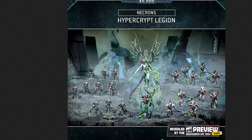Two units of, I think they're called Lich Guard. I really don't know the Necrons well enough. And then a unit of warriors. And it just seems like this is a start collecting box set. It's a start collecting box set with a big centerpiece model. A little disappointing. Definitely wouldn't be one I would bother buying.